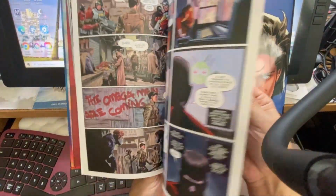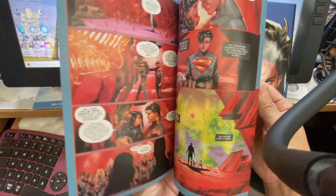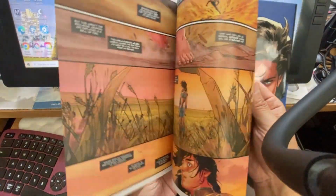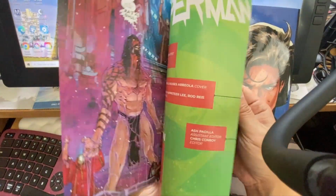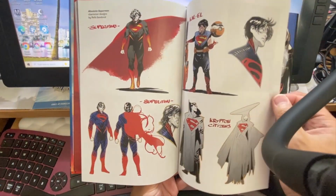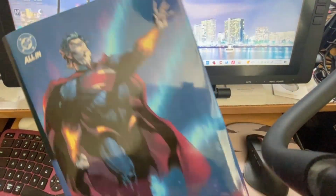I haven't Googled it, so I don't know. Maybe that's true, maybe it's not, but they sure seem to appear very young. Or I'm just an old man, and so I'm just interpreting it that way. But hey, whatever, right? Wonderful artwork. Oh, and they have the cover galleries, all the alternate cover galleries. There's also sketches, but the Absolute Batman also has a cover gallery.